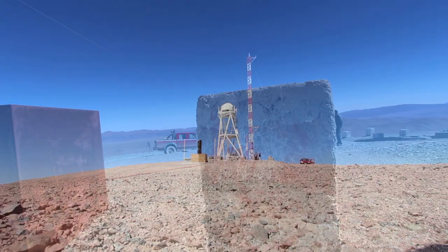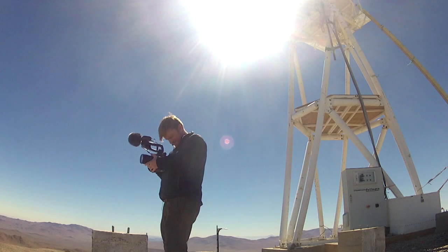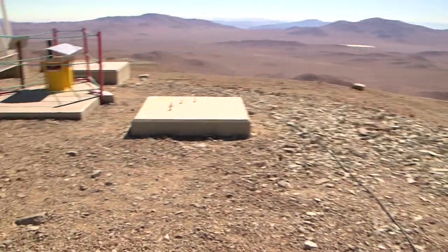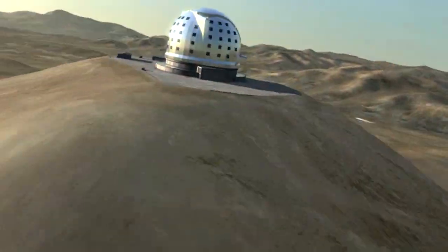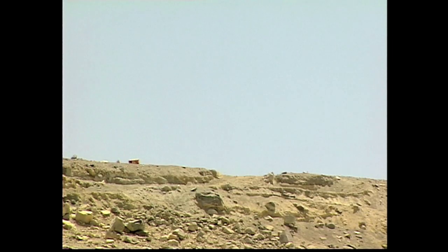So actually it's quite a privilege to be on the summit, and there won't be many more people on this summit, because when they come around to actually build the ELT, they're going to actually blow the summit up in a way. They have to flatten all this. They're going to lower the mountain a bit and make a nice big flat platform for the ELT, like they did for the VLT at Paranal.